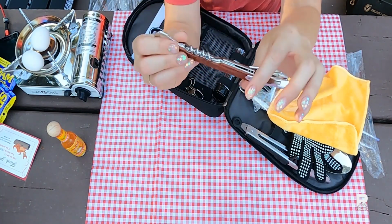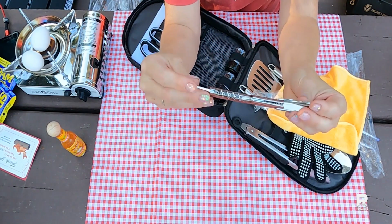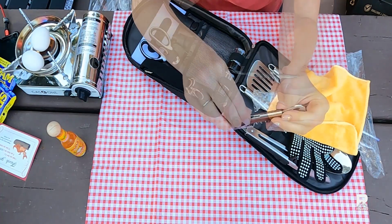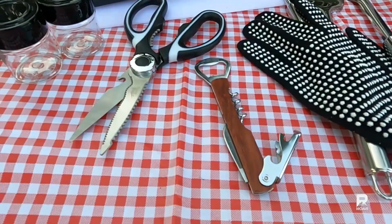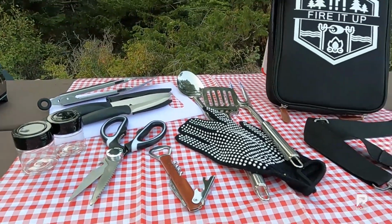accessories with you. And each piece of the BOMKI Grilling Camping Cooking Set is high quality and durable, with stainless steel utensils that are corrosion resistant, BPA free, and dishwasher safe. There's even enough space and compartments in the custom bag to add your own favorite items and customize the kit to your liking.